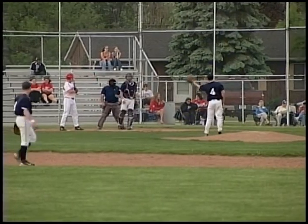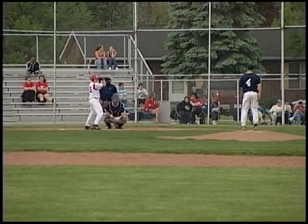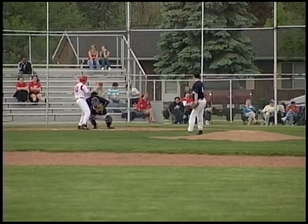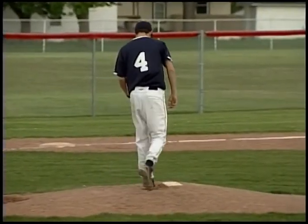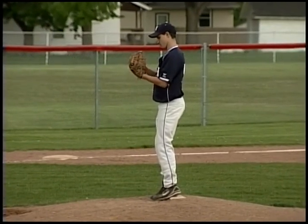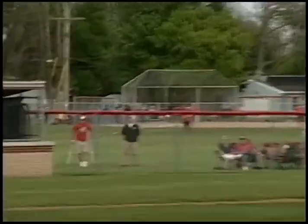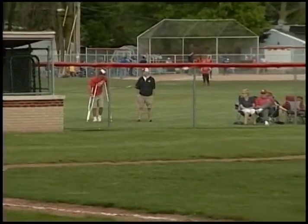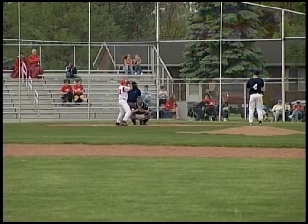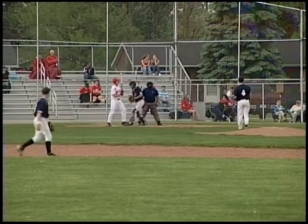First pitch down the dirt, ball 1. That one taken for a strike. Let's see a close-up of Cam Connor. He sets, the throw. This ball's popped foul. Brings the count 1-2 on LaForge. Ball down the dirt, 2-2.